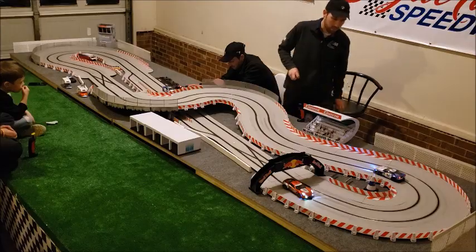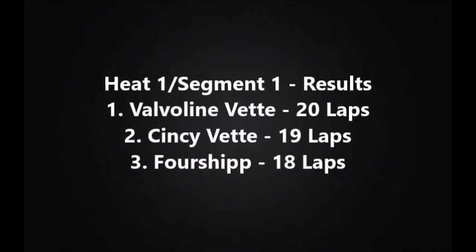So a good back and forth battle between the Valvoline Vet and the Cincy Vet, but Valvoline Vet is your winner, gets 20 laps. Cincy Vet in second place with 19 laps, and 4-ship in third place with 18 laps. So that will be the conclusion of segment 1. We apologize for not having more timing and scoring information, such as lap times, in segment 1, as we did have some technical difficulties, but it should be all squared away for Heat 1, Segment 2.